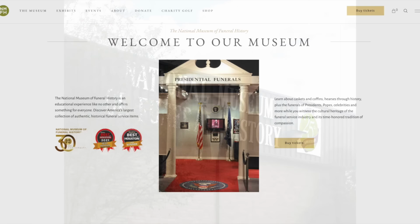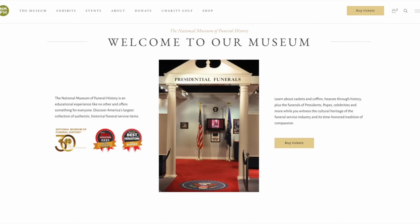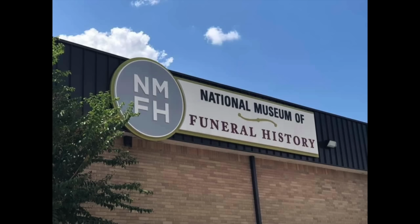Honoring the compassion and dedication of the funeral services industry has been the museum's mission since it began in 1992. Today, the museum continues to enlighten visitors on one of man's oldest cultural rituals and celebrate the heritage of the funeral services industry. Inside this museum is a treasure trove. I am so glad it's been gathered over the years and is there for everyone to see.